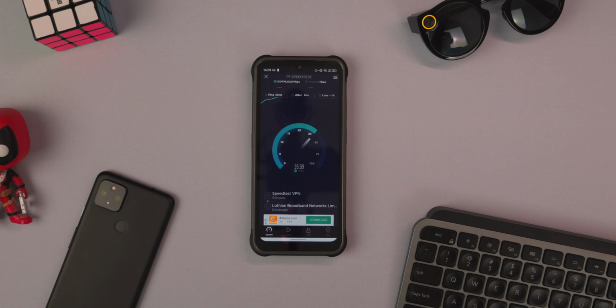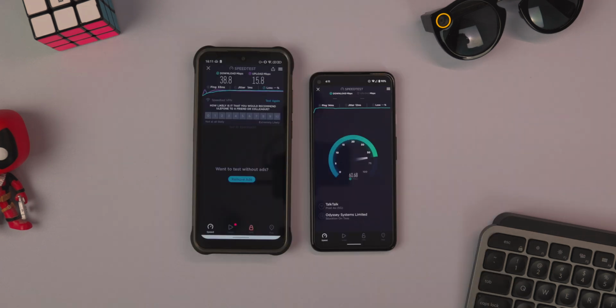It's only got 4G. The performance is okay. The speeds aren't quite as fast as other higher end smartphones, even like the Pixel. They're definitely going to be slower on this. Wi-Fi is also a little bit slower, but I can say it's not frustrating like other budget phones.